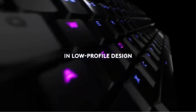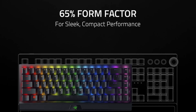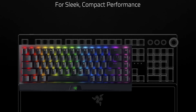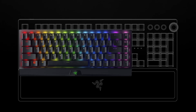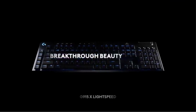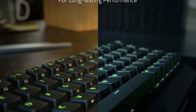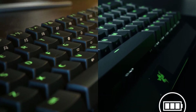The RGB backlighting offers over 16.8 million color options, which can be customized and synced with other Logitech G devices via G Hub. With impressive battery life of up to 36 hours with RGB at full brightness, it supports long gaming sessions and offers the option to play while charging. At just 23 mm high, the G915X blends cutting-edge performance with a sleek, modern aesthetic.